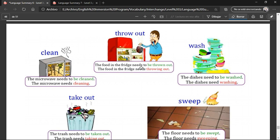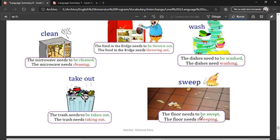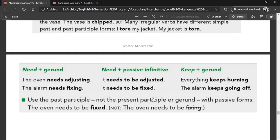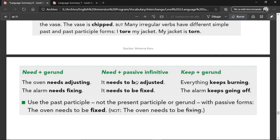Throw out. The food in the fridge needs to be thrown out, or the food in the fridge needs throwing out. Wash. The dishes need to be washed, or the dishes need washing. The floor needs to be swept, or the floor needs sweeping. The trash needs to be taken out, or the trash needs taking out. The microwave needs to be cleaned, or the microwave needs cleaning. Okay? Some continuous problems. These were the ones for need plus gerund and need plus passive infinitive.